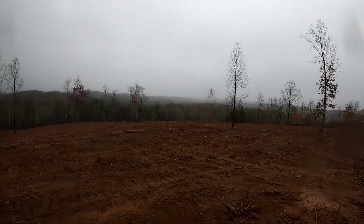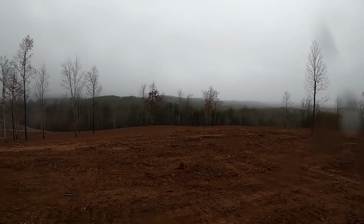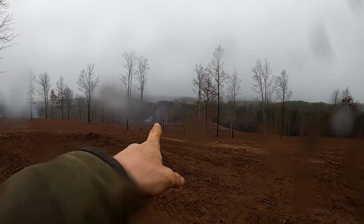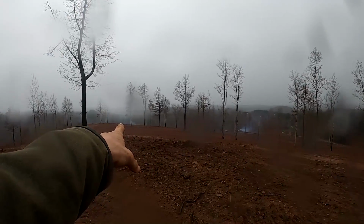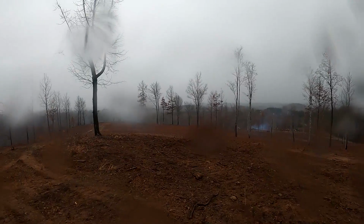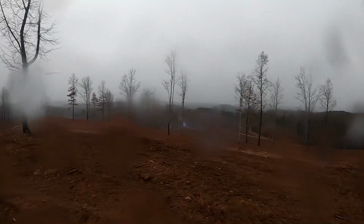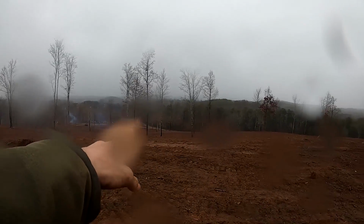All right guys, just want to give you a little overview of the job up here. So this is from the top, where right down there is where Josh is working, and over there where that smoke is coming from, that's where I was at just a minute ago. So this is kind of the top. There's that road right down there.